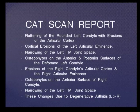And a CAT scan report came back showing the following pathology: flattening of the rounded left condyle with erosions in the articular cortex, cortical erosions of the left articular eminence, narrowing of the left temporomandibular joint space, osteophytes on the anterior and posterior surfaces of the deformed left condyle, erosions of the right condyle, erosions of the right condyle's articular cortex and the right articular eminence, osteophytes on the anterior surface of the right condyle, narrowing of the left TM joint space. These changes are due to degenerative arthritis, worse on the left side.